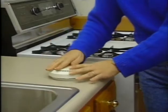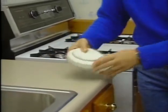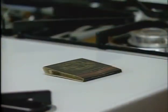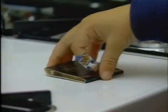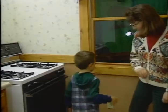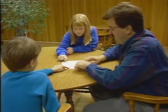Fires are very dangerous. A smoke alarm will let you know when to get out of your house. If you ever find matches or a lighter, make sure you tell a grown-up right away. Matches and lighters are only for grown-ups and not toys for children. Everyone should know this rule.